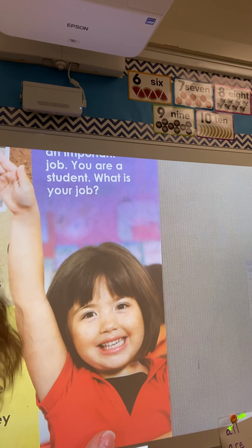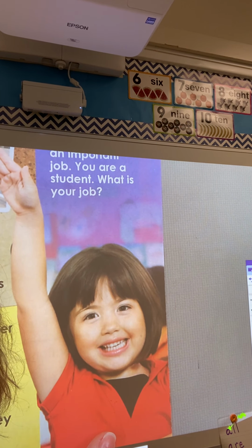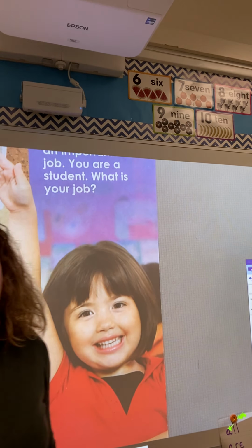Students have an important job. You are a student. What is your job? What is your job as a student? Avery, go ahead and help us. What's your job as a student? Is to learn new things. Your job as a student is to learn. That's right. To come to school every day, to do your best, to listen to your teacher, listen to your principal, have fun, make friends, all those important things we do at school every day.